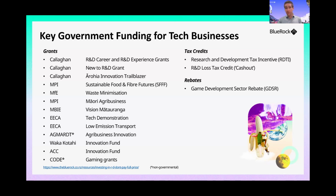The second grant there, the new to R&D grant, I do want to raise awareness about, because it was undersubscribed to start with. Even now, I think the rules originally were less attractive, and then they basically doubled what you could get out of it. So less well known, but really good if you're a new company. The main rule is you can't have spent more than 50,000 on R&D to qualify as being new to R&D.